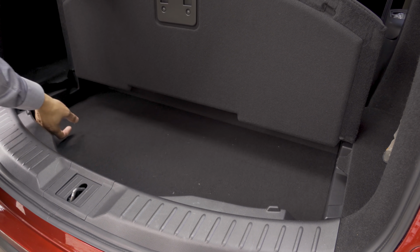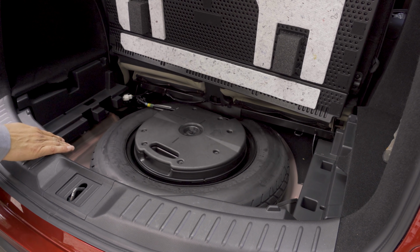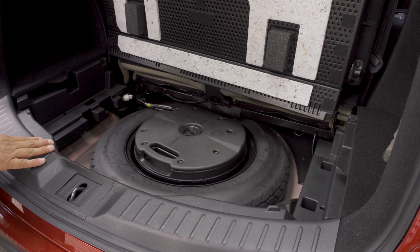In case you're wondering, Mazda does give us a spare tire. It's right there under that final load floor. This is also where you'll find the subwoofer for the audio system. It's built right there into the spare tire holder.